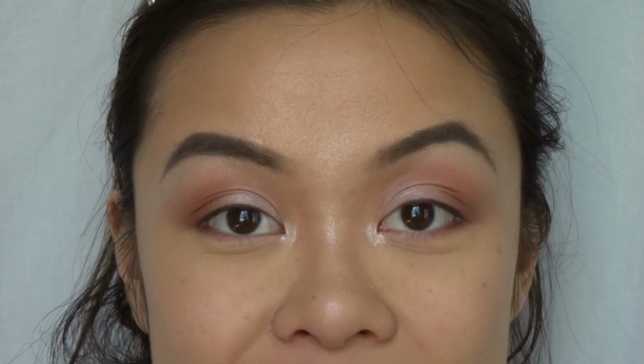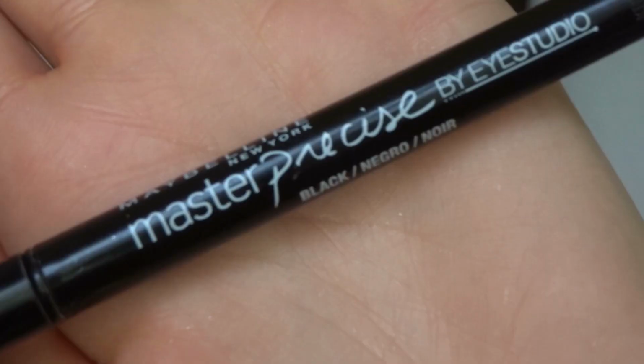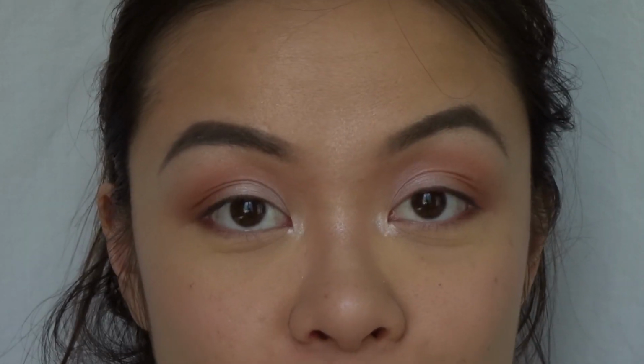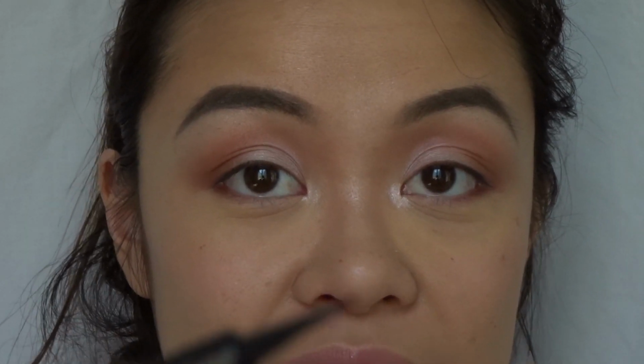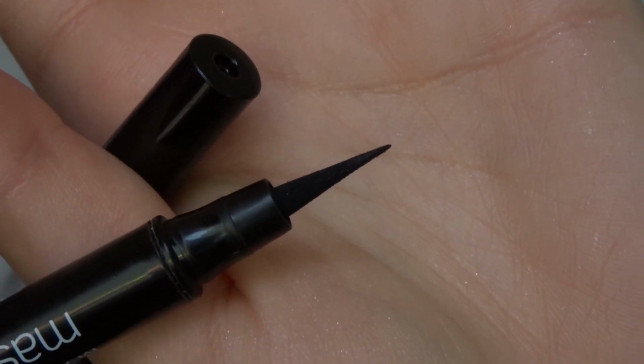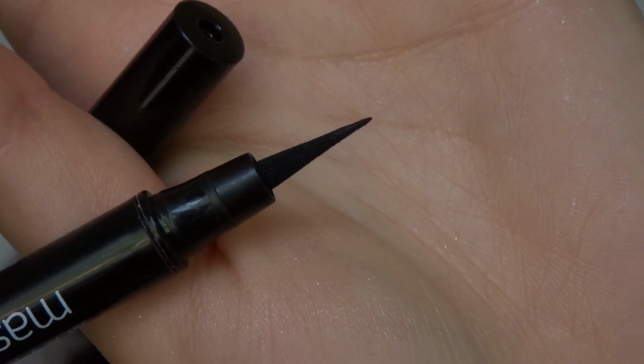Now that the shadow's all done, it's time for some eyeliner. The eyeliner I'll be using today is Maybelline's Master Precise in black. This eyeliner has always been my go-to eyeliner just because of the thin tip. It's so precise and it gets the line perfect every time for me.